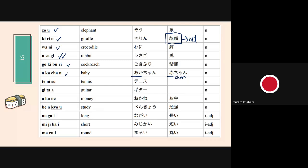Okay, akai chan. So it's a bit like little red, or small red, something like that. Red color, the red. So I don't know, is it the cheeks red or the hand red or somewhere red? Yeah, like akachan. Okay, akachan, baby. Okay, tennis katakana, guitar katakana, because as you can tell, English words. Okay, okane is money, N5 kanji, this thing, no?